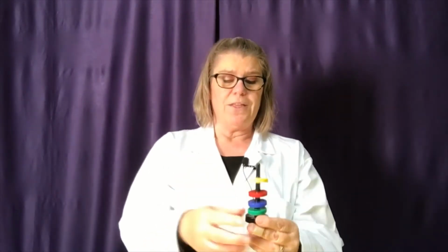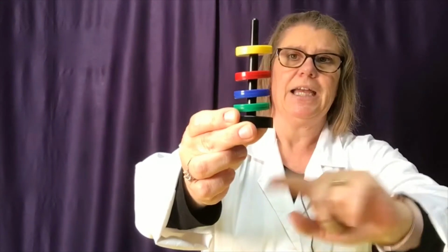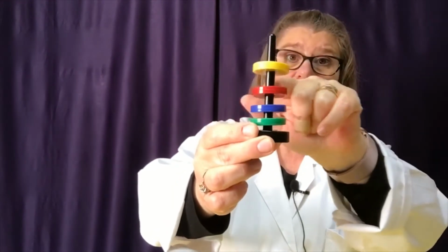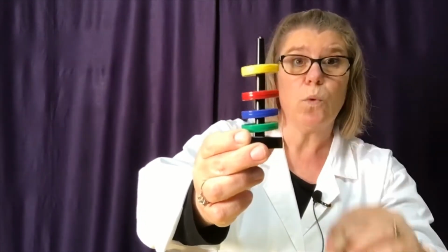So I have some magnets that will demonstrate that for you because, again, magnets are an invisible force. So you can't actually see magnetism, but you can see it actually working. So this magnet here, as you can see, I have 4 magnets on a stick, and in between each one, you can't see the force, but you can see that they are the same poles because I cannot get them to stick together.